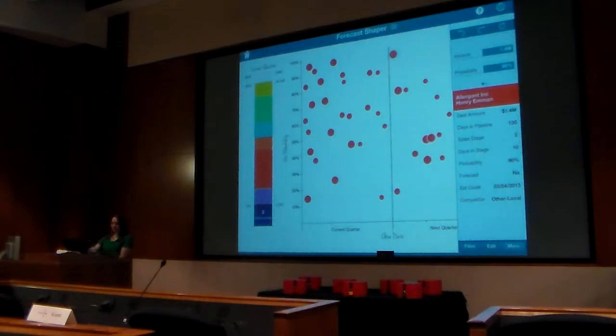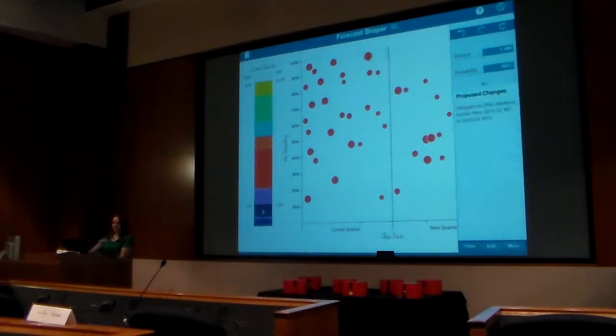So I can run this what-if analysis and drag and drop it over to the current quarter and watch that 93%, boom, 96%. I can keep running this what-if analysis to get next quarter deals into the current quarter so that I can make sure that I hit that current quarter quota. The interfaces that I showed you today are highly aesthetic and very simple to use, so that you will easily be able to adapt and unlock the manager's success via the iPad.